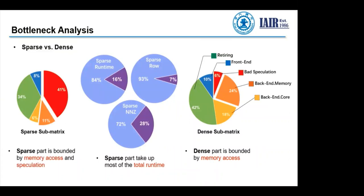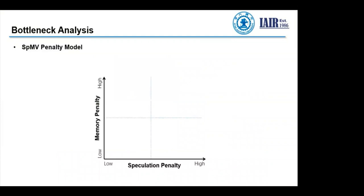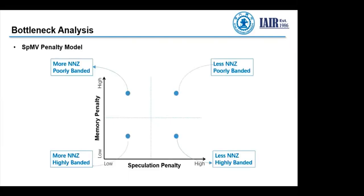Now the speculation is the most critical performance bound. This allows the power analysis. It is a target model where we measure the level of memory and the speculation allocation according to the structure of matrices. It seems that matrices with fewer non-zeros per row tend to have a higher speculation penalty, and the poly-banded matrices tend to have a higher memory penalty. So then we can assign different optimization goals to different kinds of matrix structures.